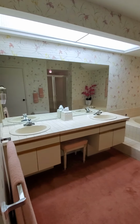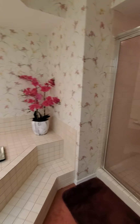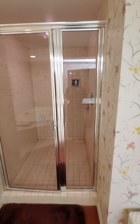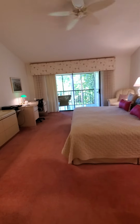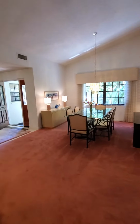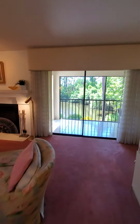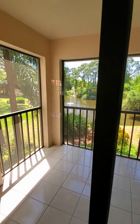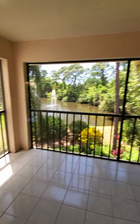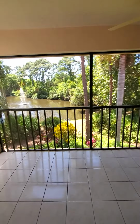And the bathroom, which is original. Walk-in shower. There's a fountain in there too as well. It's a really big patio. Nothing behind you.